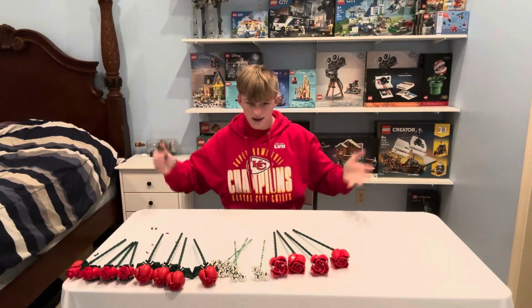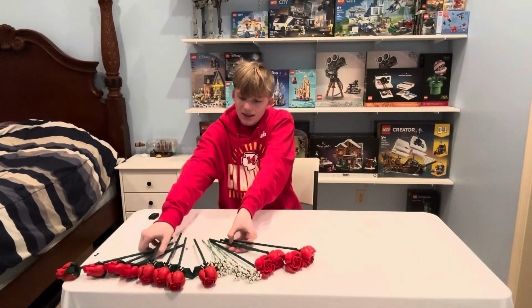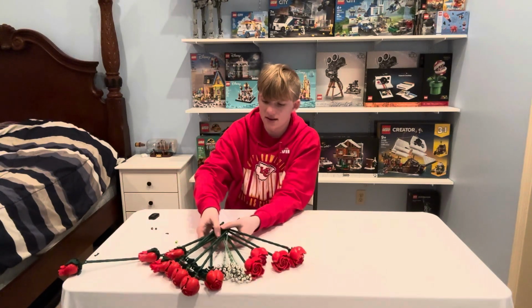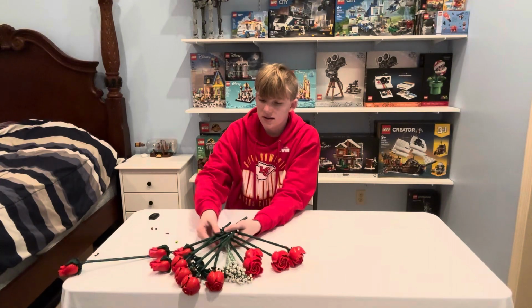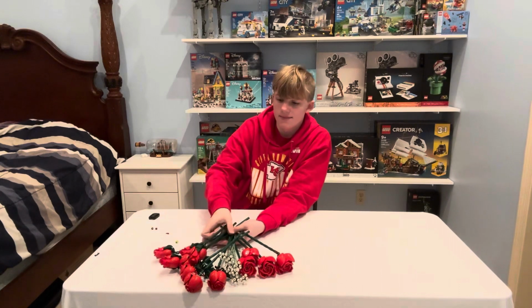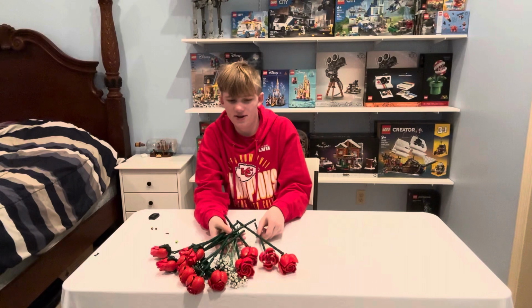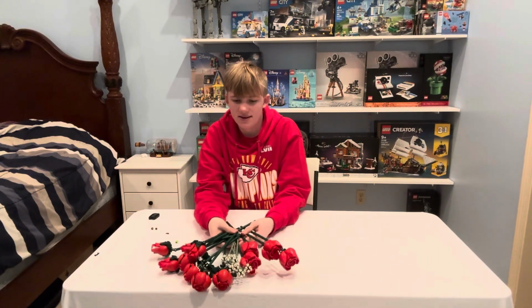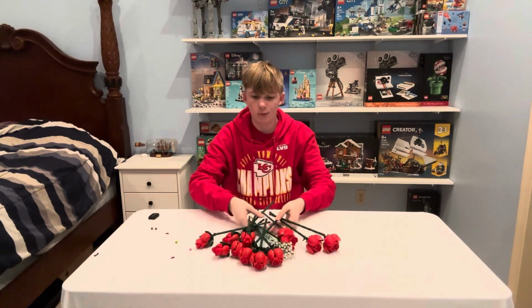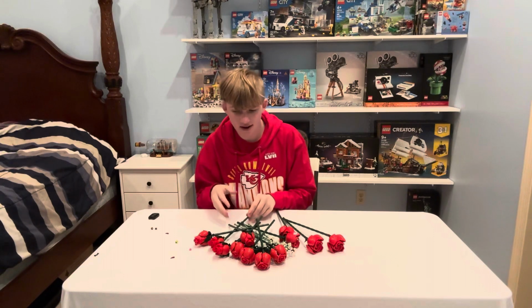All right, so I ended up finishing all the sets. This definitely is an 18 and up Lego set. Well, it's a lot of the same pieces. You're just constantly doing the same thing, same thing, same thing. But I probably shouldn't be holding it like this, but that's kind of what it looks like. Super, super cool. I don't think I've ever seen a Lego set so high in detail.